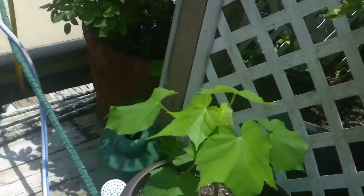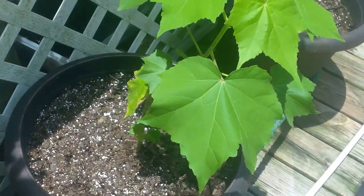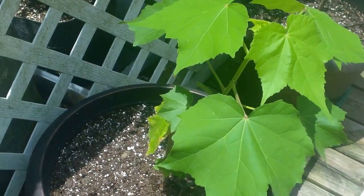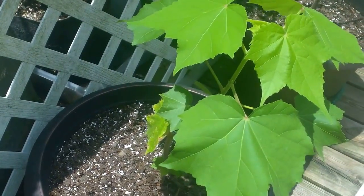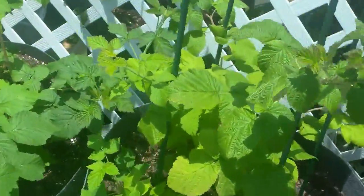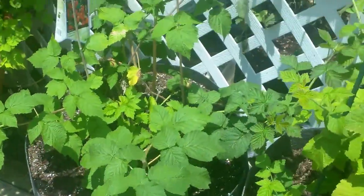But this is a rose bush that Sheila's mom took one stick off of. We soaked it in a jar long enough for it to create roots, and then we put it in there, and it's really doing absolutely terrific. So the raspberries are just, I mean, look at the new growth. It's growing clear out here in the middle of everything.